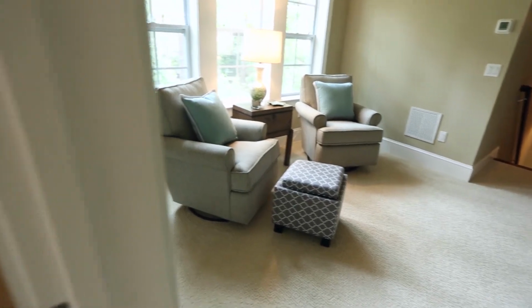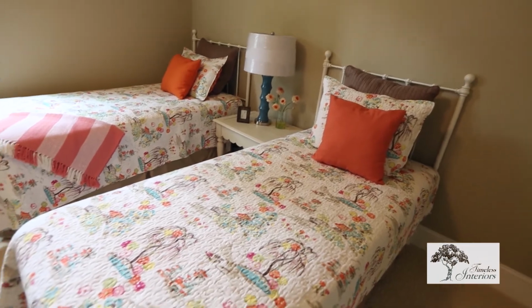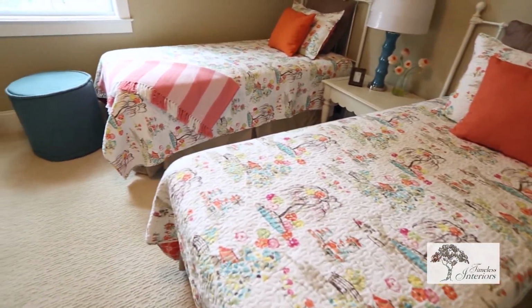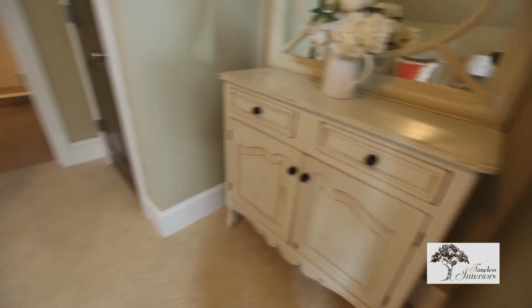Well, the upstairs twin room turned out adorable again. I like the space because it gives it more of a cottage feel, so it changes up from some of the rest of the house, but it still feels like it's part of the same home.